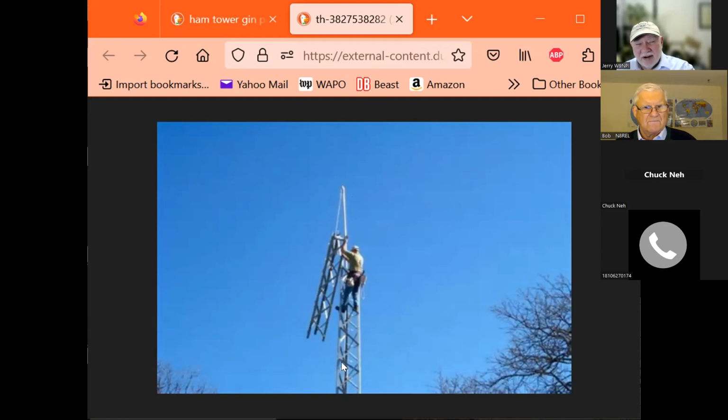Other people have erected towers on the ground, and if you have enough people, you can just manhandle the thing up. Just start at the top when it's on the ground, and just keep on pushing it up until it finally flops over vertical.